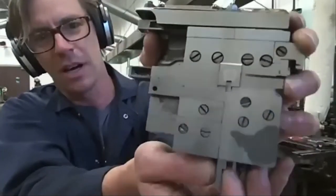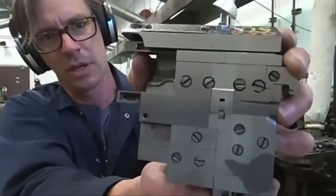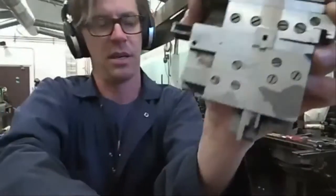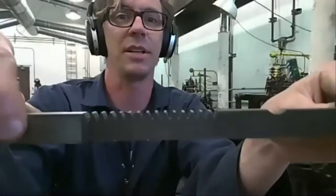So this, the point size is from here to here. The width of the character is this. So the size of the character is controlled by this blade, and it's controlled by this wedge. The caster doesn't like me right now, so I'm just going to let you know that.